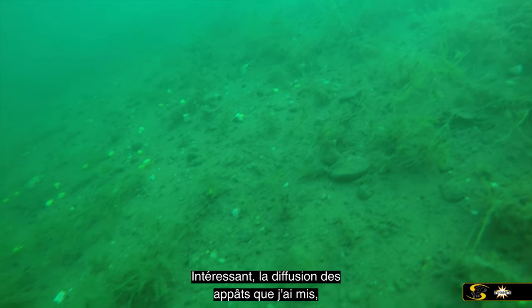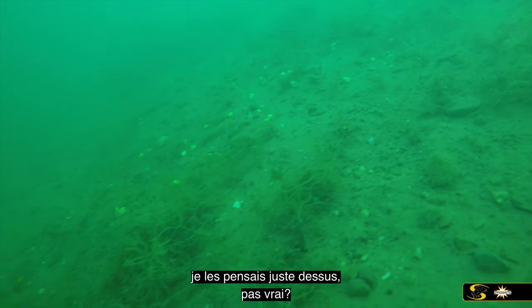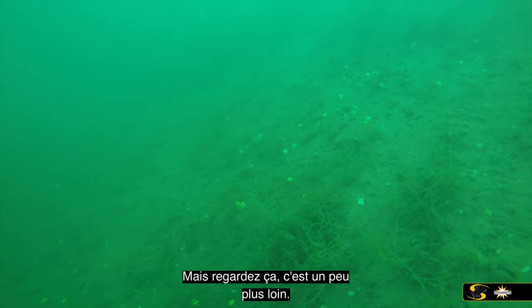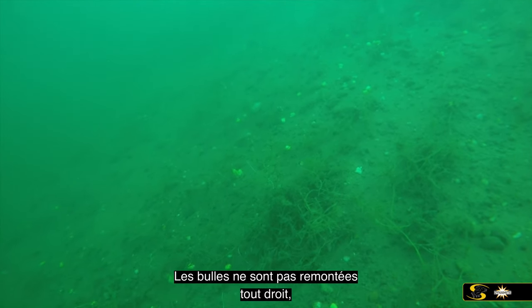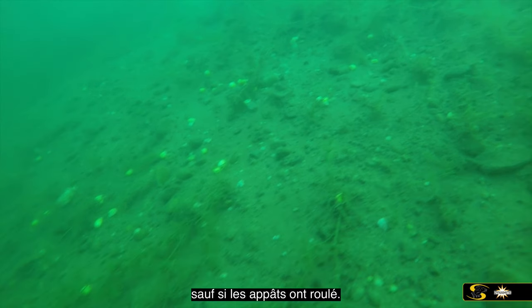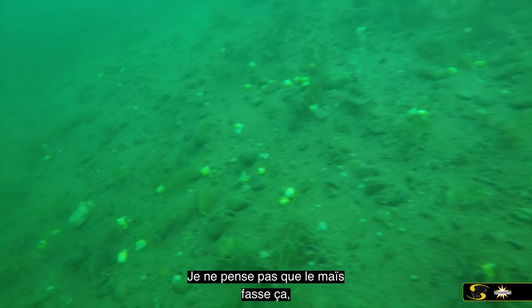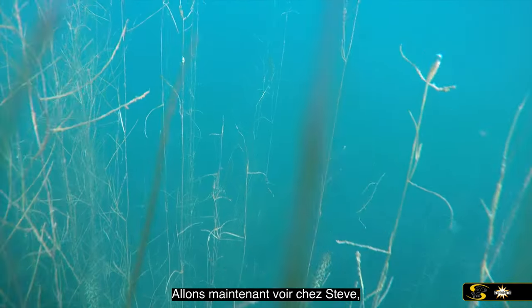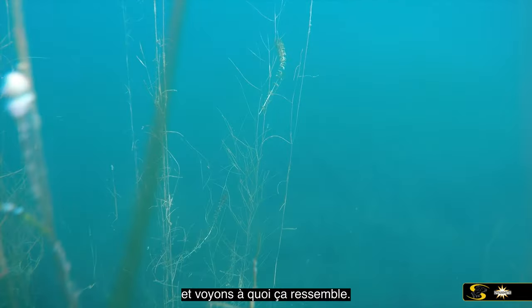Interestingly though, the scattering of bait that I put on that I thought was directly over the top of it isn't. You know, I put it on the bubbles, but look at that, it's a little bit further down, so the bubbles strangely haven't come directly up, unless it's the case that the bait has rolled down. Being sweet corn, I wouldn't have thought it would do that, but it isn't directly over the top as I thought it was. So let's have a little wander over now to Steve's and find out what he was like.